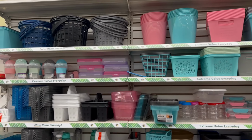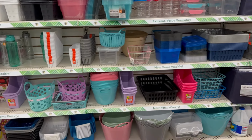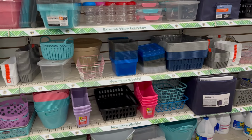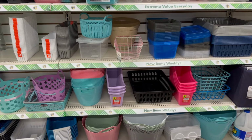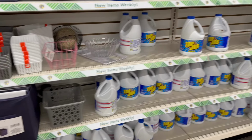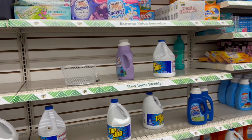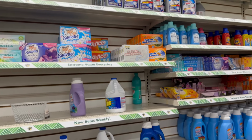I love the spring colors that Dollar Tree brought out this year. I think they're so pretty. All the colors, the teal, the blue, the pink, and the lilac color. Okay, so this is moving this way, we're going towards the right. This is all their cleaning supplies.